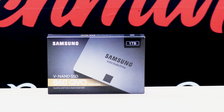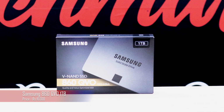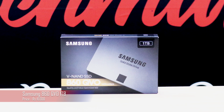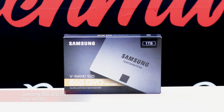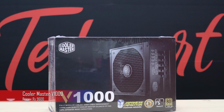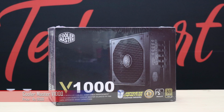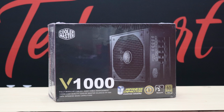For more storage, we have got Samsung 860 QVO 1TB. This is available for 10,300. We will not be using any mechanical drive in this PC. For power supply, we have selected Cooler Master Vanguard series. This is V1000 and this is gold fully modular, available for 9,600 rupees.